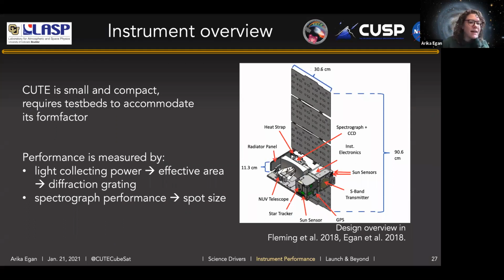So first, we want to know what the effective area of the spacecraft is, and one element that really impacts this is the diffraction grating. And then second, we want to know what our spectral resolution is so we can see what kind of science CUTE can do. So I'll start by describing how we measured the diffraction grating.